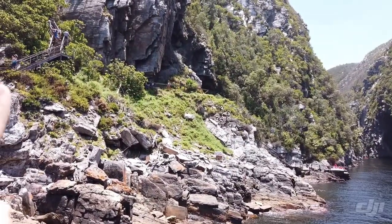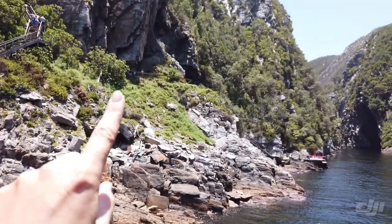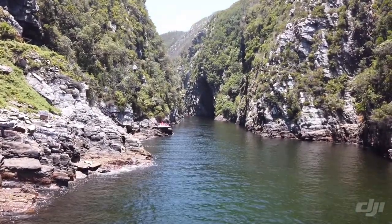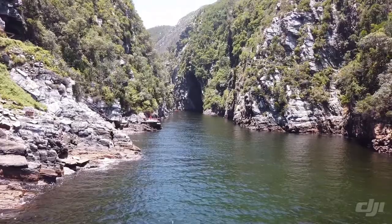Go down the pathway. Where is my finger? I can't find it. There we go. Over there. There's a cave over there, which is why you need to go in the canoe to check it out.